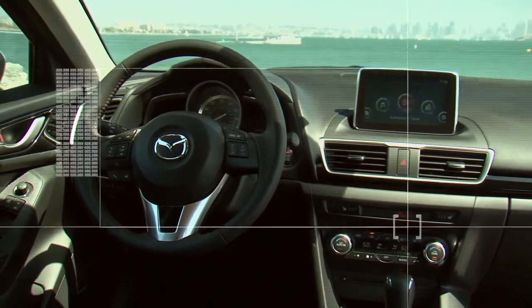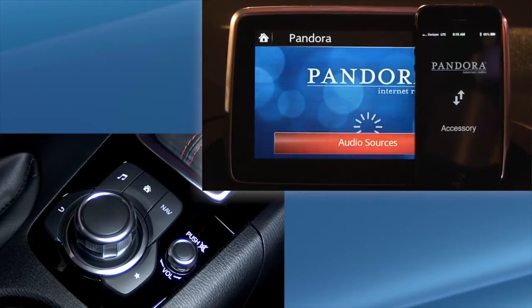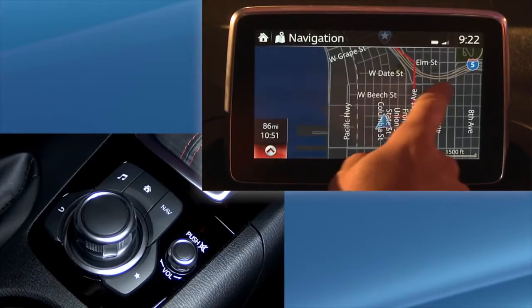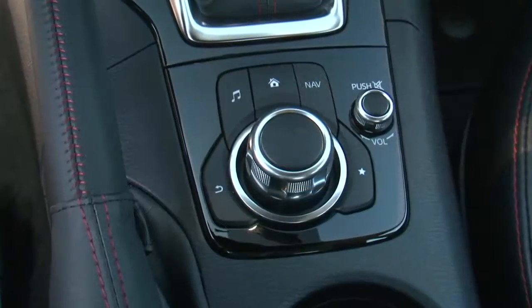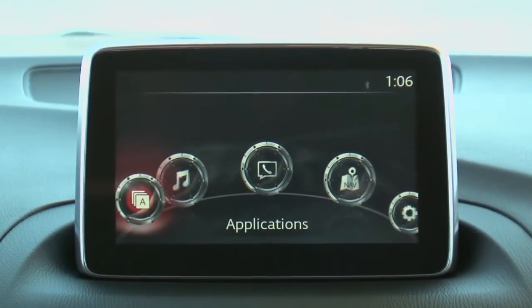It's a portal to Mazda Connect, software that integrates apps like Pandora and Stitcher and allows limited text messaging. Along with voice commands, the array also accesses the navigation system, a standard feature on S Touring models and on all Grand Touring models. The controller is an upscale touch, though the monitor would benefit from sharper definition and more shielding from sunlight.